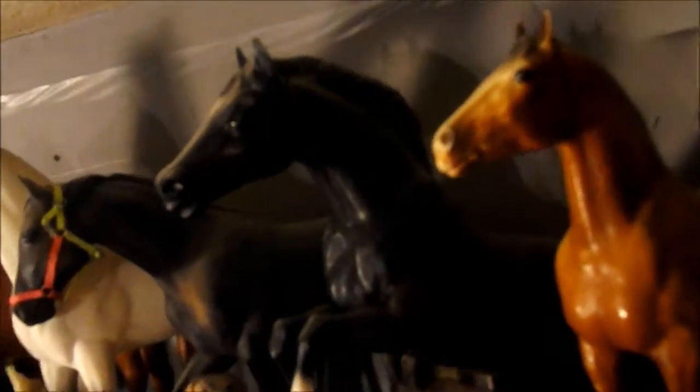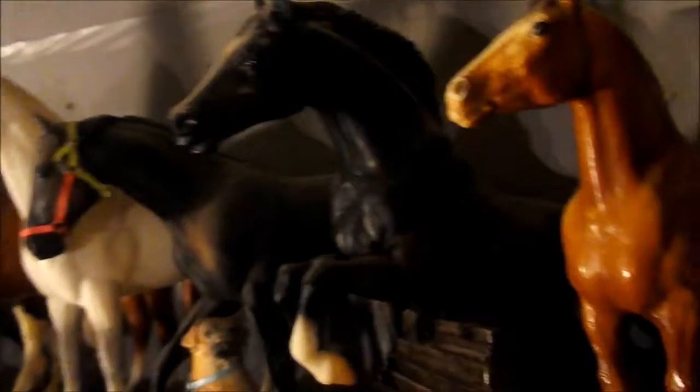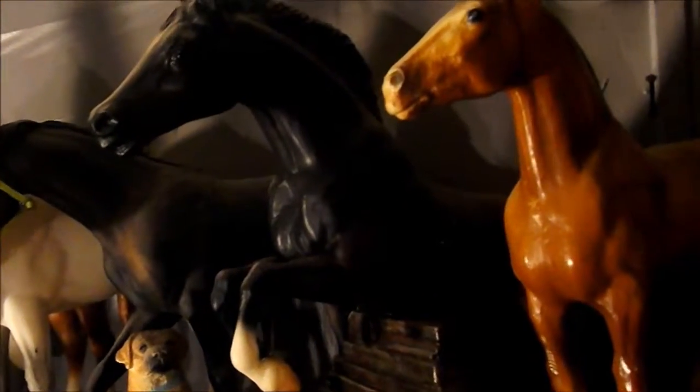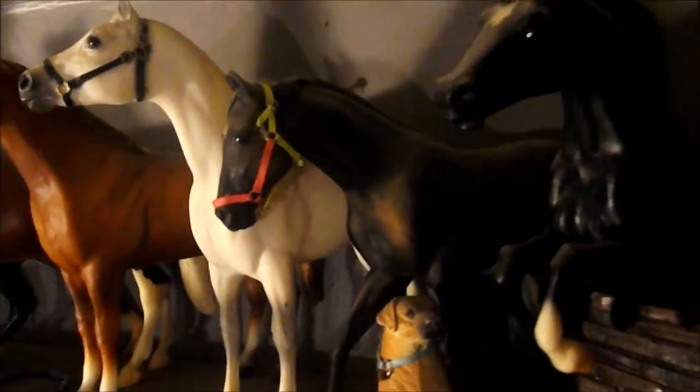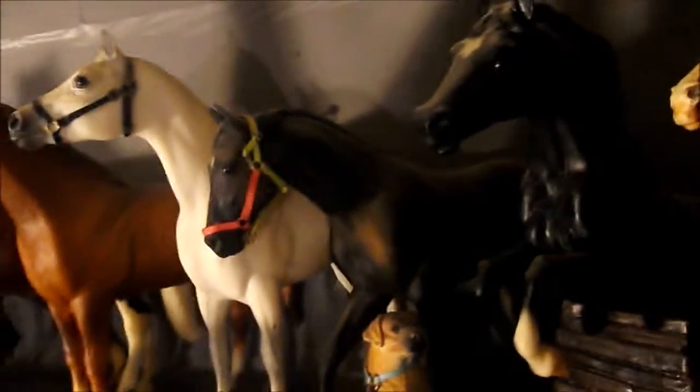It won't focus. And then we have Starlight or something like that. And she was a web special or a club, collector club. I'm not really sure about that. I think she was a web special. And then we have Cincinnati. And I got him a while ago. He was new in box. I don't know anything about him.